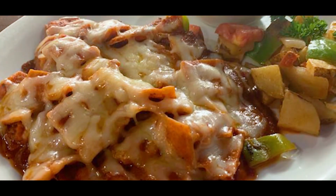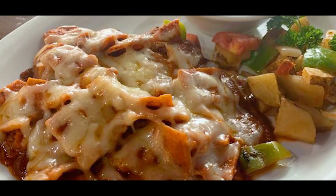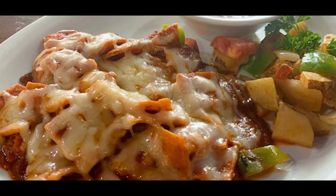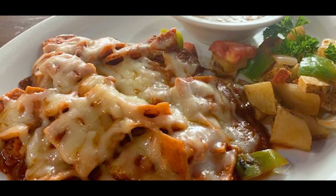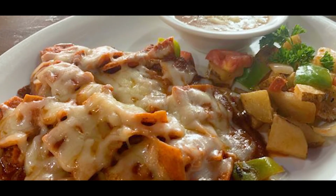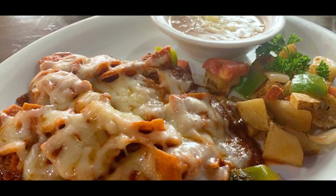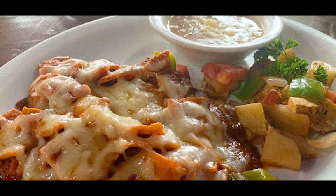Here are some examples of the yummy food we love. Chilaquiles with fresh vegetables and fried potatoes. Simple yet delicious and done right. The chips were fresh fried and still crunchy under the yummy sauce and cheese. As you can pretty much tell from the picture, all the food is fresh and made with care.